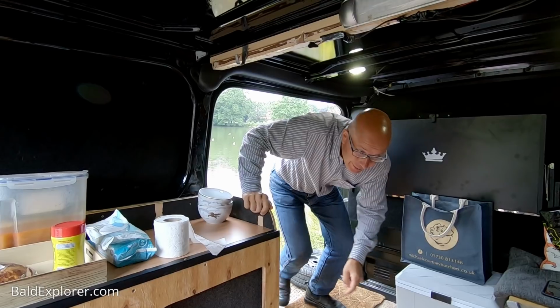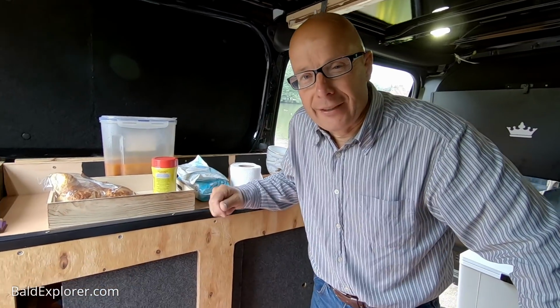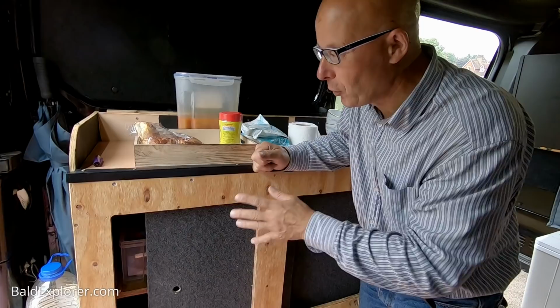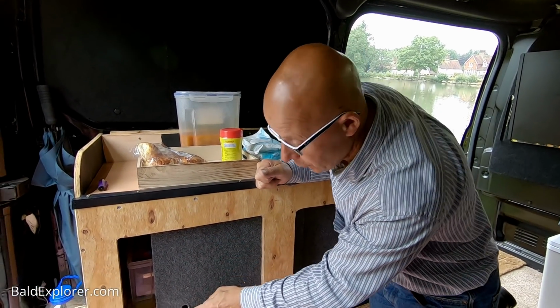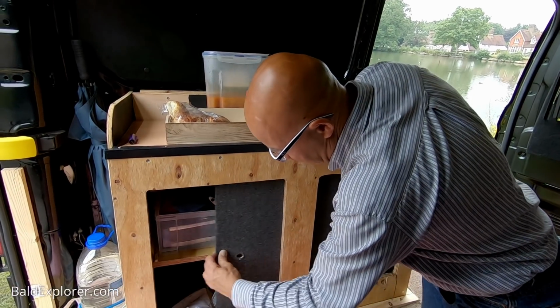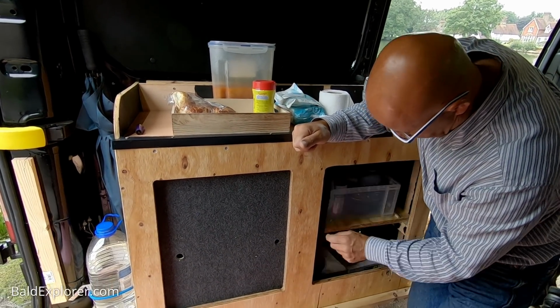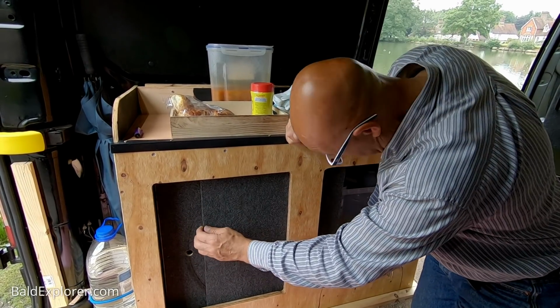So, Julia and the rest of the audience, let me show you what I have done. Little mods to what we've done. So last time you saw, this unit came in and I'd cut the holes and I started to do the doors. Well, I've done the doors now. So they both slide, as before. Assuming you can get the right finger in the right hole.